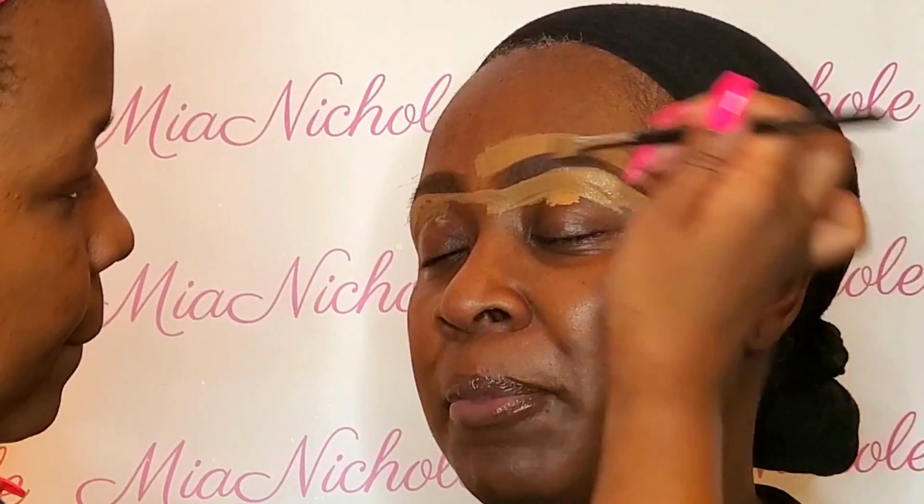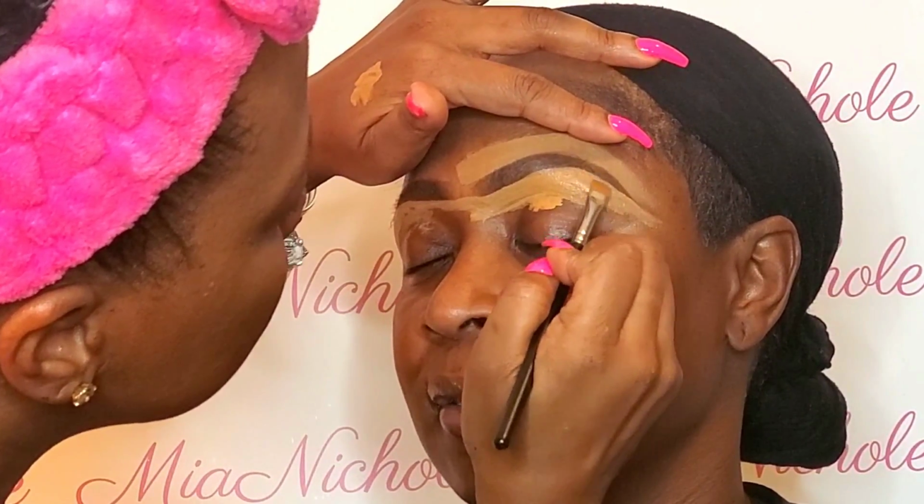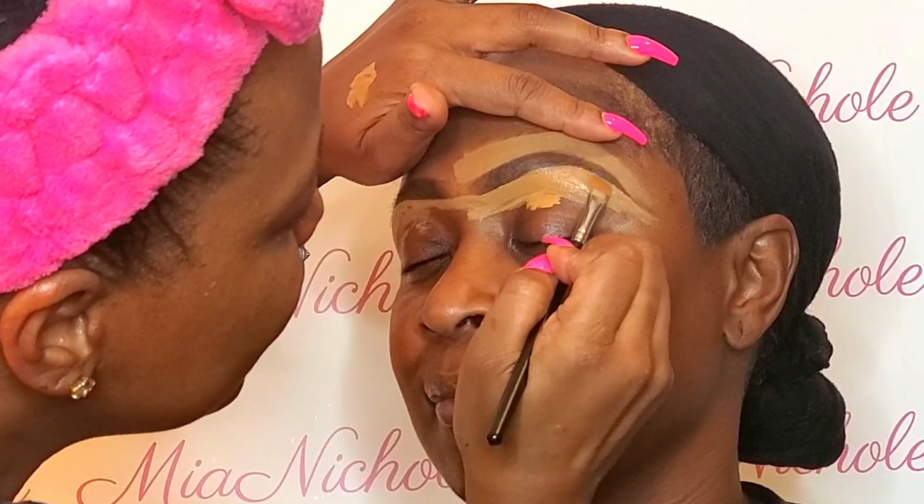So I'm going to go ahead and use the concealer for the top too. Yes, it is a few shades lighter than her actual face, but you'll see in a minute where I'm going to use the foundation to just cover that up, because there's nothing worse than that highlighted brow. Please stop doing that, y'all.